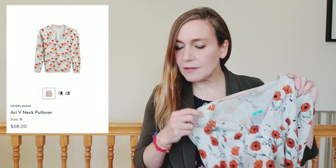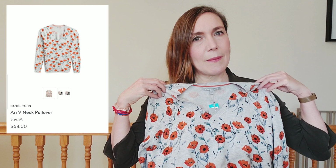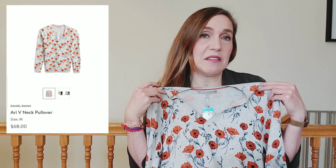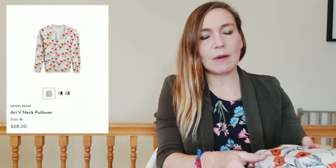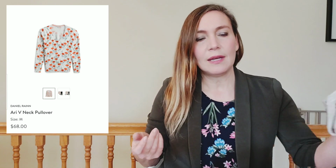Next is the Rayne Ari V Neck Pullover. This is a size medium. It's in gray. This is $68. I love Rayne. His sweaters are gorgeously made. They're super soft. This would look really nice underneath this blazer, which I think she had some intentions of me doing, but the sleeves are too long, and that's okay. I don't need necessarily something to go over this. It looks fine without a blazer.